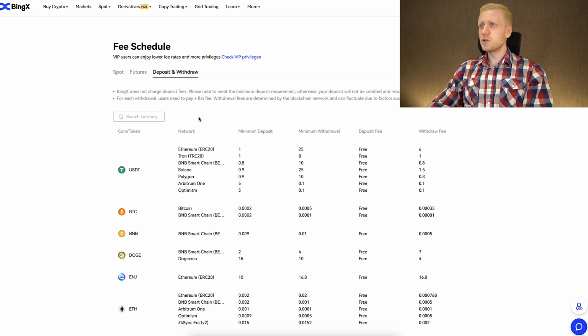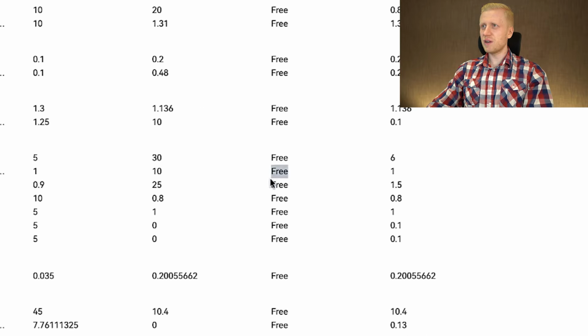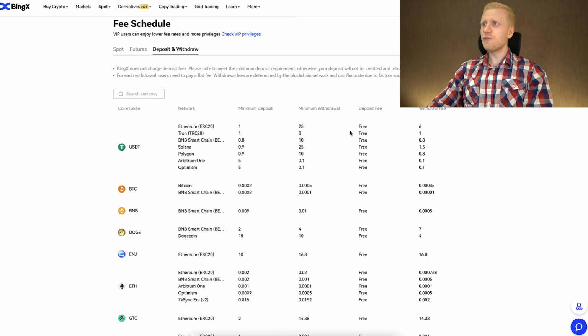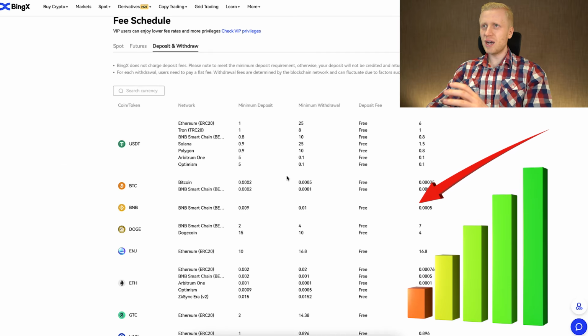Next, we are going to talk about BingX fees. Let's start with the deposit fees. You can see here that the deposit fee is free on BingX. Free. And if we come to look at withdrawal fee, it's lower on BingX than on most other exchanges.